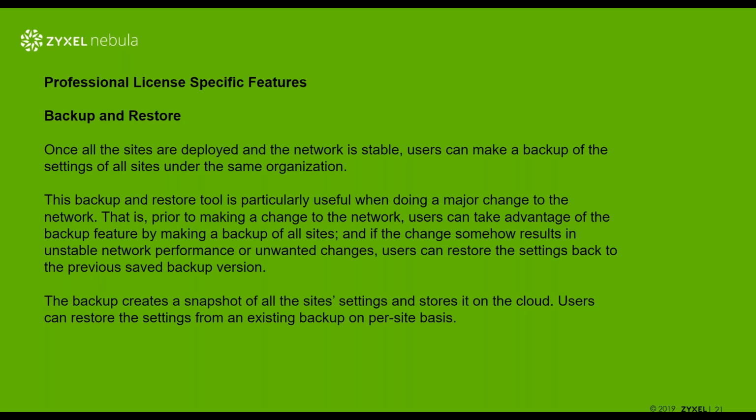Another thing that people perhaps don't realize is how useful the professional license is: it provides backup and restore functionality. Once you've created your organization, created all of your sites and deployed them, and the network is stable, clearly you want to make a backup of all those settings under the same organization. It's particularly useful when you're doing some major changes to the network. Prior to doing the changes, you can take the backup, and that does a snapshot effectively, so that if there were any configuration mistakes and network performance was impacted or connectivity had been lost, you can then restore those configurations back to the previously saved snapshot version and get connectivity and features back online.